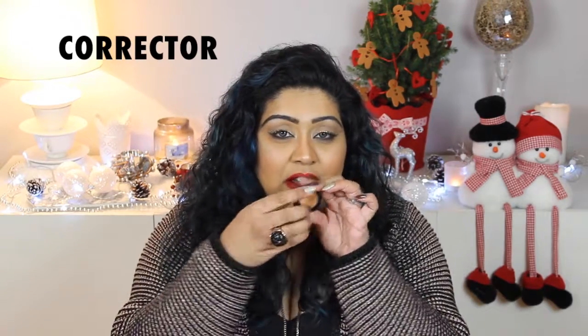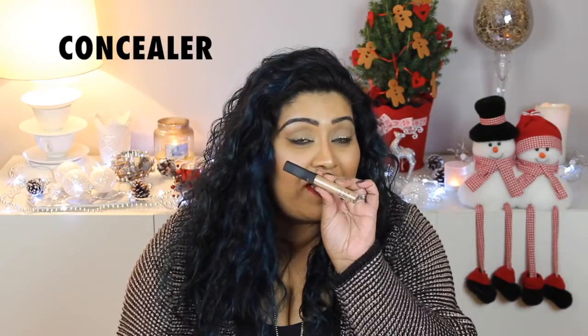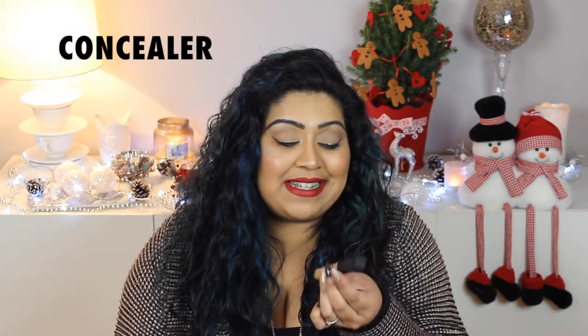Next I have my Bobbi Brown corrector, and this is in the shade Deep Peach. I don't know where I'd be without this corrector. I wear it every single day. It just cancels out all the dark tones under my eyes and preps it for concealer application. Speaking of concealer, my favourite concealer is the NARS Creamy Radiant Concealer, and I wear this in the shade Caramel. Again, I've never ever found another concealer that just matches my skin tone as well as this one does, and the combination of these two, the corrector and the concealer, is just amazing. It gets rid of all the darkness under my eyes and I'm just in love with it.